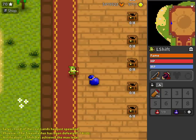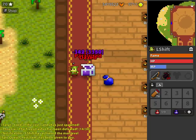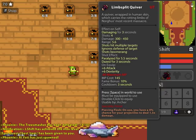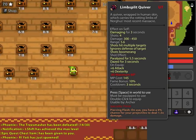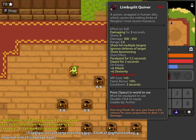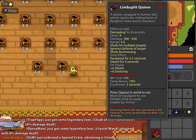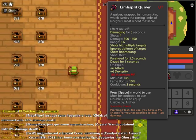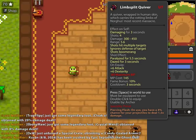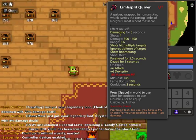Okay, as you saw, that is really OP. Yeah, that's OP. Other than that, the stats are kinda nice. The MP cost is really high, which I don't like. You have a 4% chance for projectiles to do 1.5 times damage, meaning this thing is pretty much going up to 600 and 750 damage. That's really OP, considering boomerangs. So yeah.